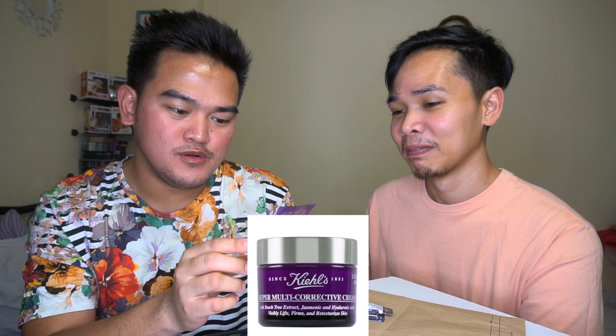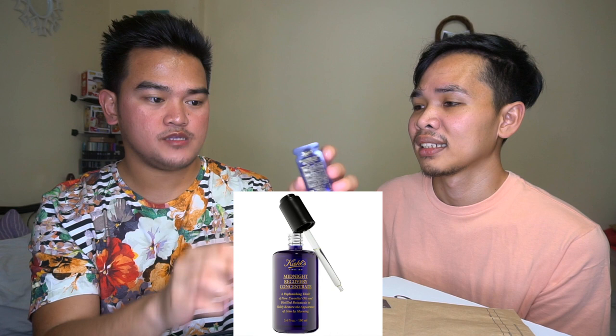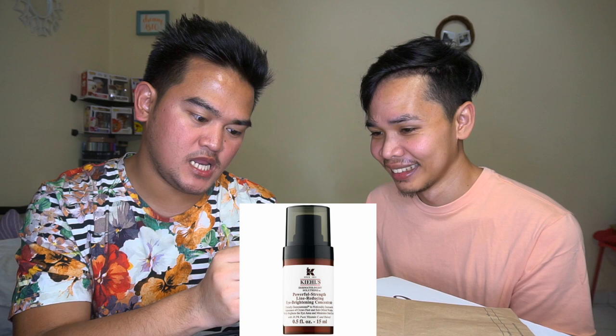The first one is the Super Multi-Corrective Cream. They also gave us this sample of Midnight Recovery Concentrate, which we already have. The last one is the Powerful-Strength Line-Reducing Eye Brightening Concentrate.